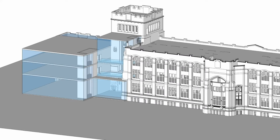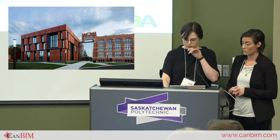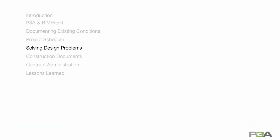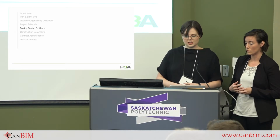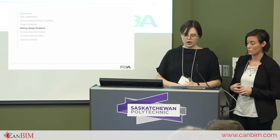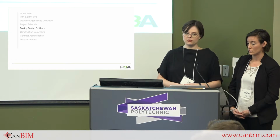So to give you a visual representation of what that looked like, this is what our design model looked like in the beginning of 2016, and this is the completed building by the fall of 2018. Fully utilizing BIM for design was a challenge on this project. BIM involves building a model that is precise, centralized, hosts one version of the truth, whereas design thinking is in the beginning, iterative, and not fully defined.